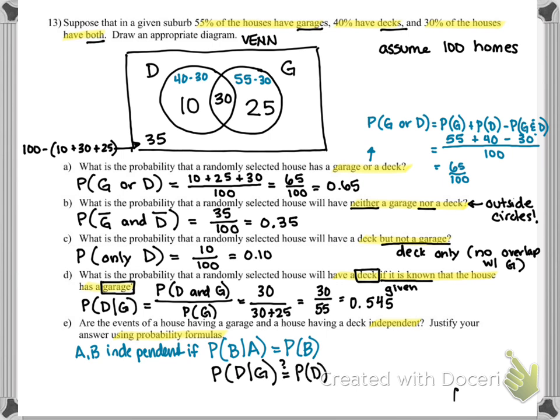Is it the same to say that someone has a deck given they have a garage? Is that identical to the probability that they just have a deck on their house? So let's test this idea. I'm going to go ahead over here. The left side, though, let's label underneath. The left side of this is actually part D. We already did that. And the right side of this we can find from the Venn itself, right? We can figure out how many houses in this entire picture have a deck.